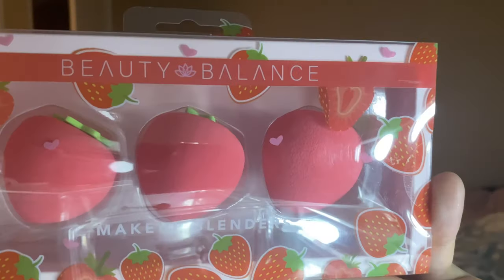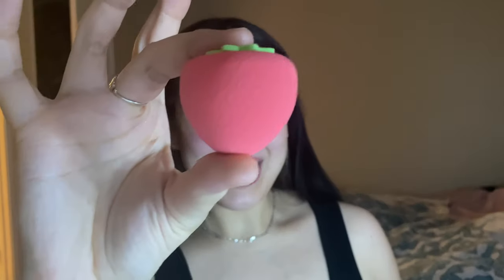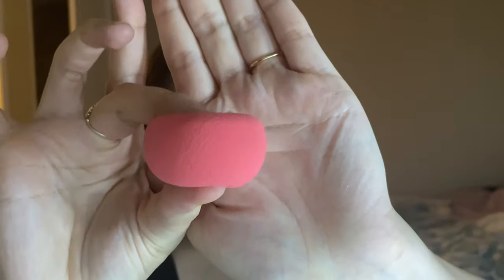Our strawberries. So, so cute. So I'm going to be taking these bad boys. Got them for $4.99. That is it. I feel like that's a steal for three sponges, especially because they look like strawberries. That's so cute. I am literally a sucker for anything cute, and I saw them and I had to have them. So I'll be taking this little guy. Oh my gosh, it's so cute. And I'll be right back because I'm gonna wet it.